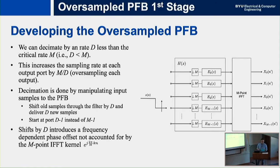This modification comes about by picking a decimation rate D, anything less than the critically sampled rate M. The effect is that the outputs are now oversampled by a ratio of M over D, and the decimation is done by modifying how we introduce new samples into the polyphase filter bank. So instead of starting at port M, we now start at port D and commute samples through the filter bank, shifting old samples through the filter by D and delivering D new samples. This isn't done for free, because these shifts by D, a time shift, introduce a frequency-dependent phase shift not accounted for in the kernel by the FFT, in the e to the j 2 pi over M.